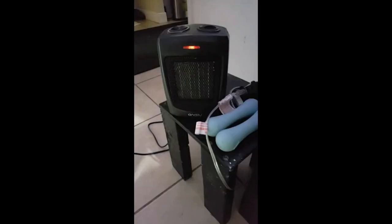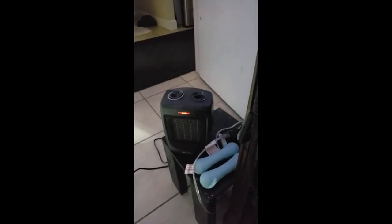Kept me warm. Right now this is on air, but when it has that little heat, the first line, ooh, it warms me up good. The second line will warm up this whole little bedroom right here. This is a small one bedroom, this was my son's old room, and it heated up this little tiny room so quickly.